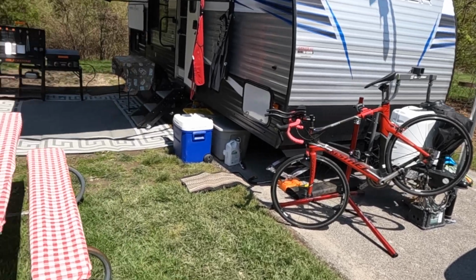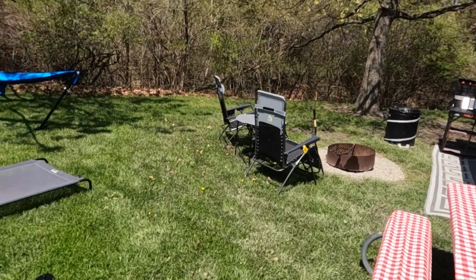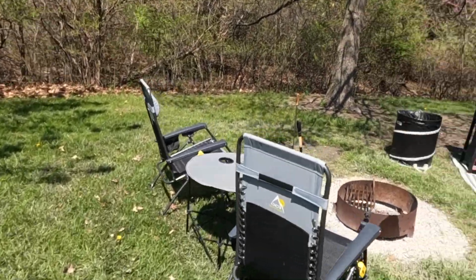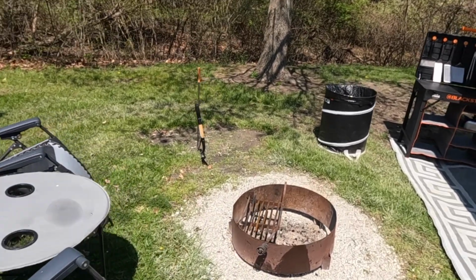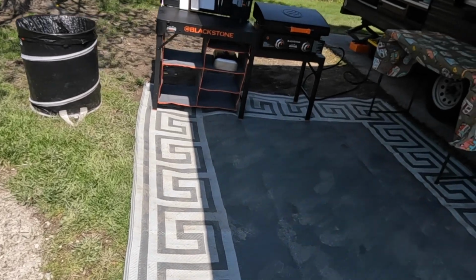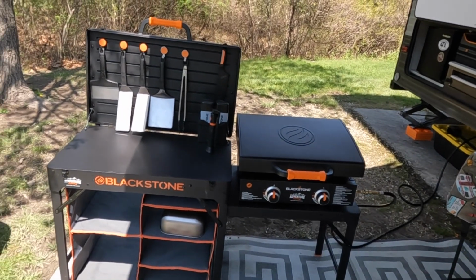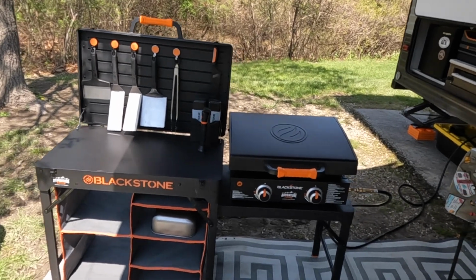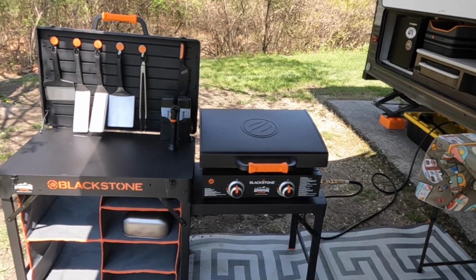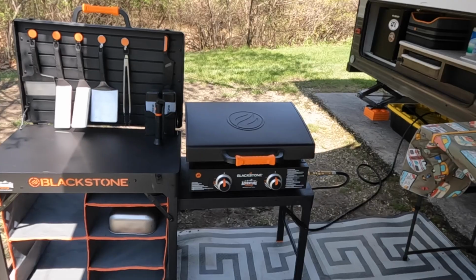So got a new picnic table cover, brand new for this season. Got the hammock set up. Here's our chairs and our fire pit. No firewood yet. I need to go out and get some. And the ever popular Boondock and Boyer Blackstone setup. Burgers tonight and tomorrow. Something new: crab cakes with a Blackstone. We'll see how those come out.